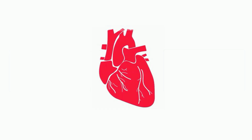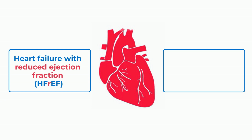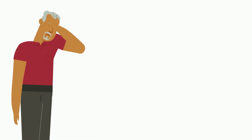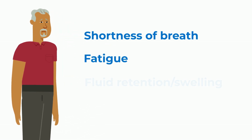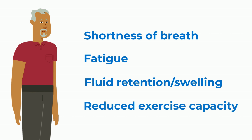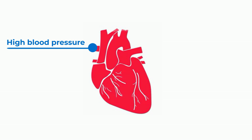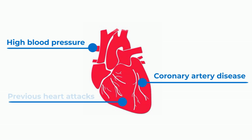It can be classified into two main types: heart failure with reduced ejection fraction, or HFrEF, where the heart cannot pump effectively, and heart failure with preserved ejection fraction, or HFpEF, where the heart can pump, but it is stiff and does not fill properly. It can cause symptoms such as shortness of breath, fatigue, fluid retention/swelling, or reduced exercise capacity. It can be caused by many different things, but some of the most common ones are high blood pressure, coronary artery disease, or previous heart attacks.